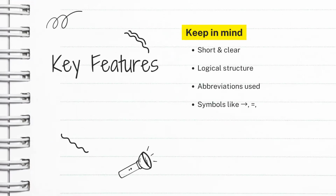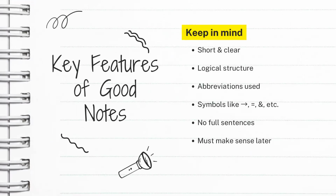So now we are moving on to the key features of good notes. Keep in mind always that the notes have to be short and clear. There should be a logical order. Abbreviations have to be used because you shouldn't try to elaborate every single thing. So you're not going to over exaggerate. Nobody is going to test your writing skill over here.